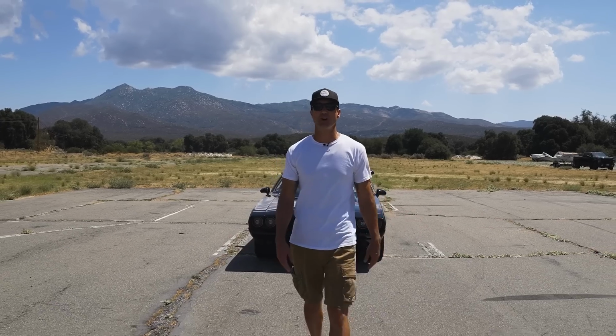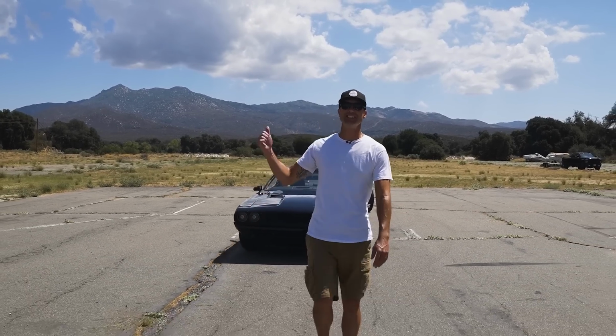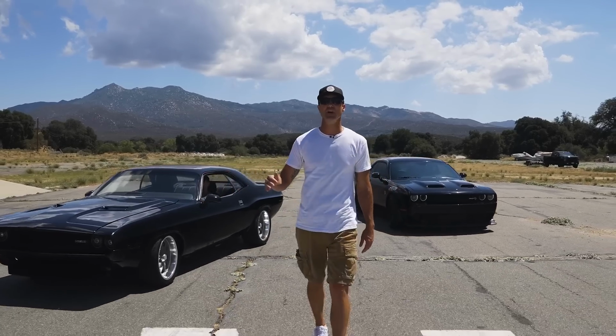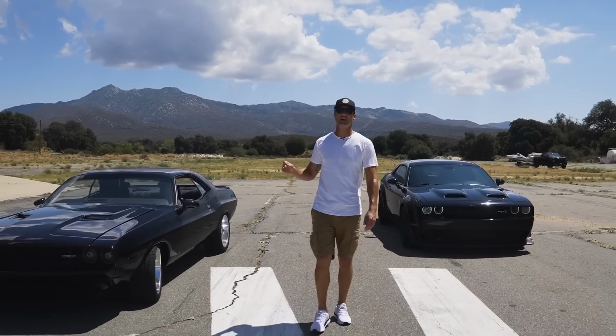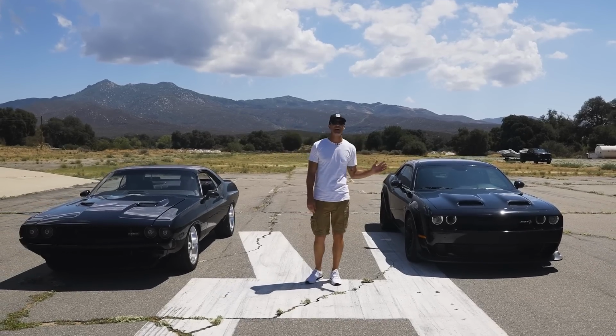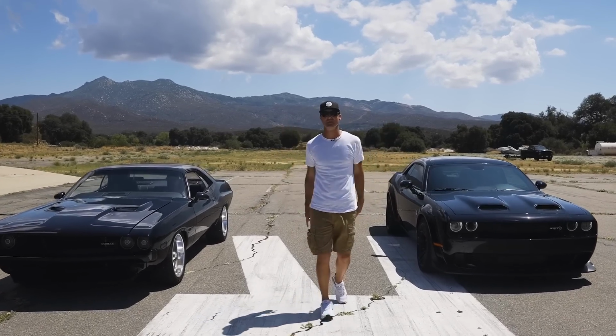So our current sweepstakes car at RestoMods.com is this 1971 first generation modern HEMI powered Challenger. We're here today to see how that car stacks up with the third generation 2022 Hellcat powered Challenger. Let's line them up, see what we got.